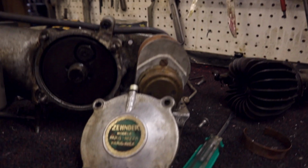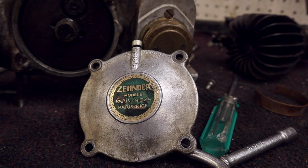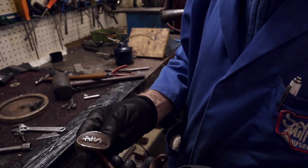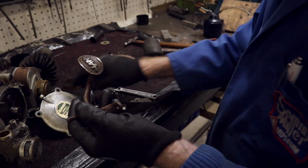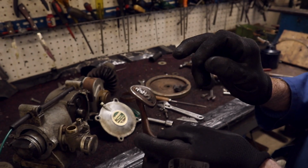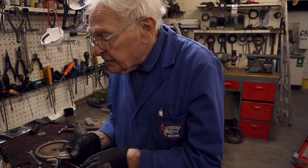That's a nice name there, Zender. Won the Paris-Nice race. Christ, that's about 600 miles, isn't it? That really makes a bike, having something like that. Really good. We've also got another nice little name. If you have a look at the brake pedal there, that looks like a Z and a Z. The same emblem on here, so that must be the works emblem. Interesting stuff, interesting stuff.